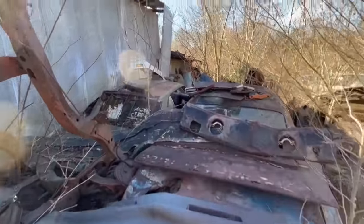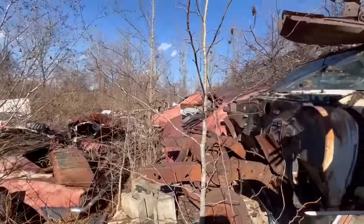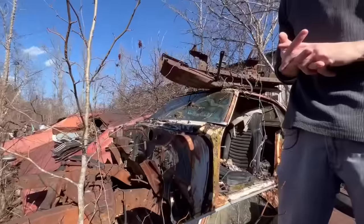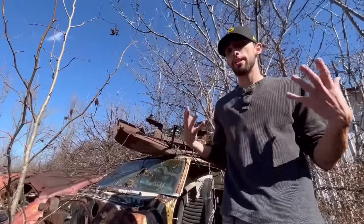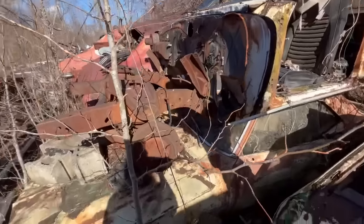We'll get out of the weeds here and take a look at some cars that you can get a better visual of. He's got a couple Chevelles. There's 45 acres of cars here, and it doesn't end. I don't know what to say. This is incredible.